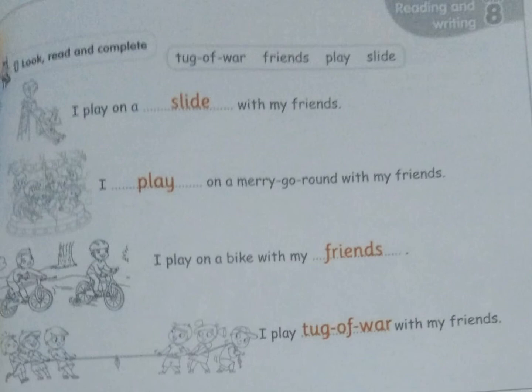Page 60 in activity book, exercise 1. Look, read, and complete. So, what can you see in the picture 1? They play on a slide. Okay. In the picture 2, I can see the boys play on a merry-go-round. Excellent. In the picture 3, I can see boys play on a bike. Excellent. In the picture 4, I can see the boy and the girl play tug of war. Excellent.